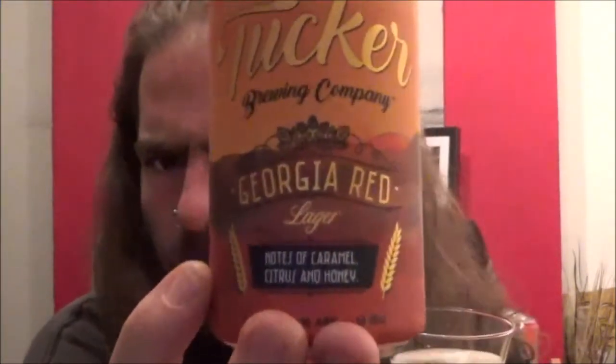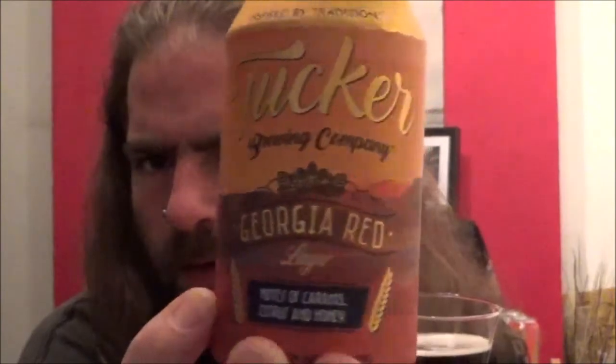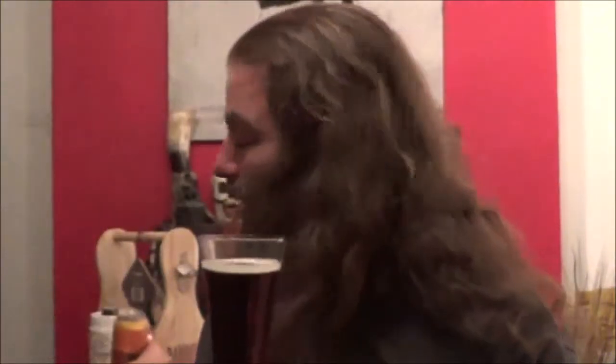5.4%. Tucker Brewing Company's Georgia Red Lager. A very fine beer indeed. Obviously I'm not going to suddenly jump into drinking lager all the time or anything like that, but certainly makes a nice respite. Of course, when a lager is done well, it's a very fine drink. And that's a lager done well.